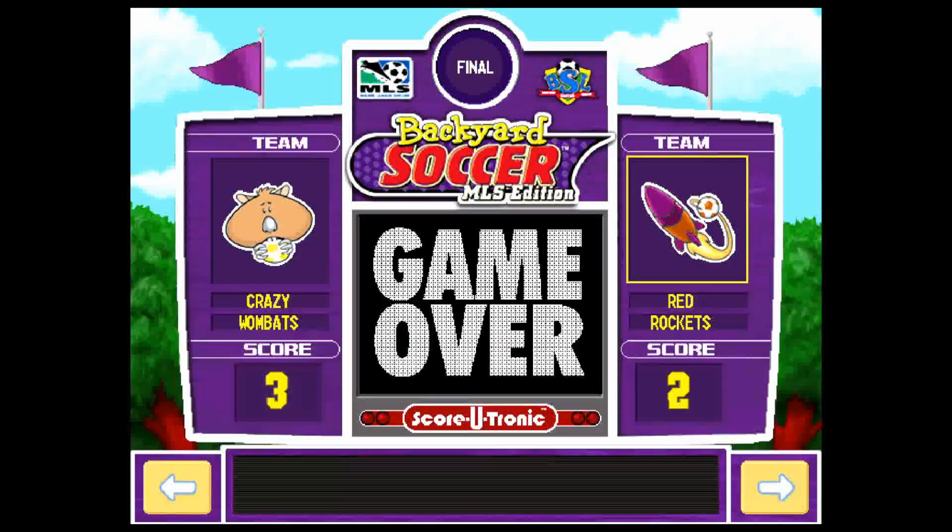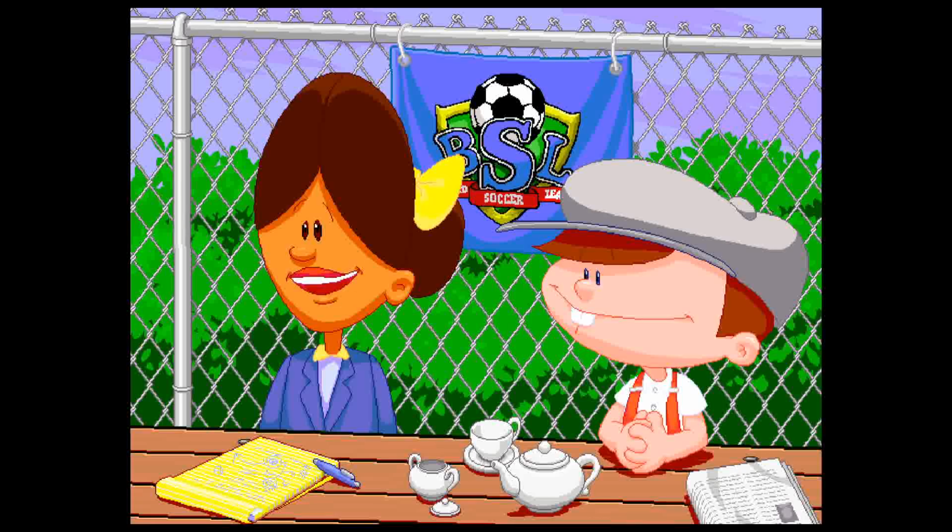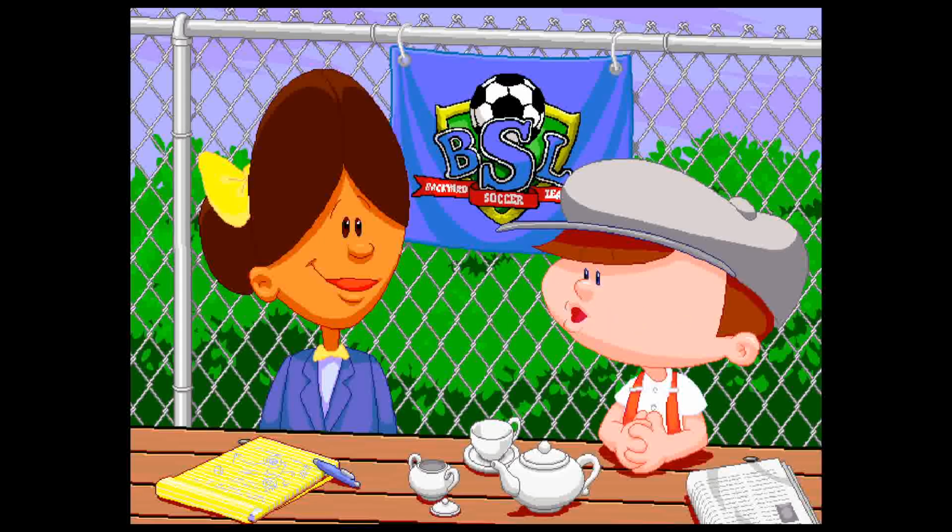Time runs out. Game over! The Rockets couldn't cut the mustard today, fans, and have lost with a final score of 3-2. Nothing can be said to lessen the blow of a loss. I am sure the next matchup of these two teams will prove most interesting.